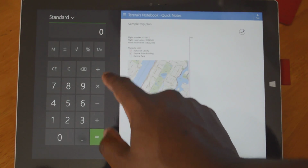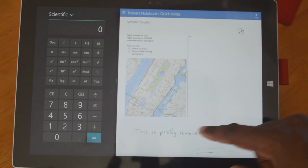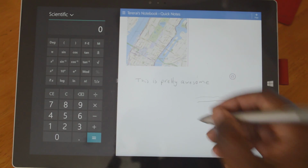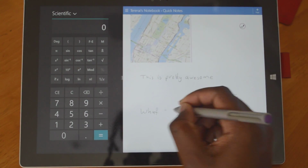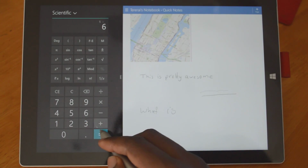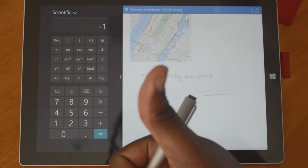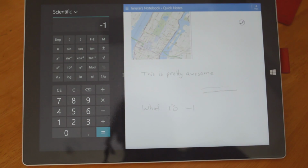Very great for multitasking, so you can run multiple applications side by side. Here, for example, I'm running the calculator together with the note-taking app, so I can easily do calculations and jot them down straight into my application without having to open and close it. I think it's just quite handy. You can even run 3 applications if you wished.